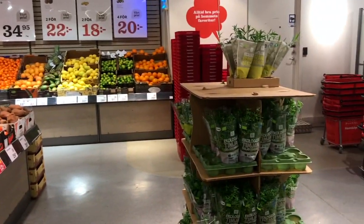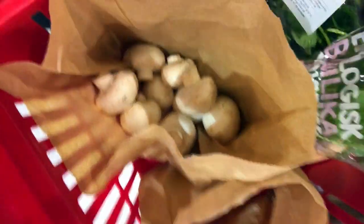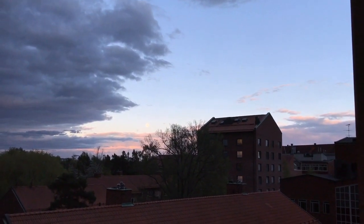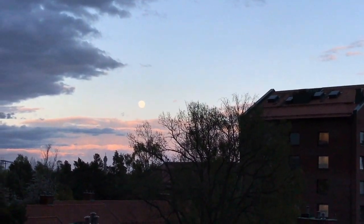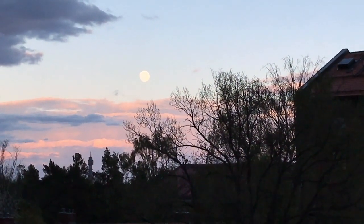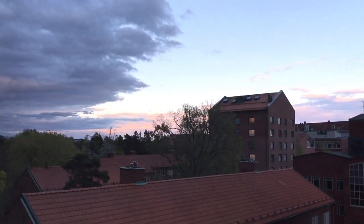So now I'm in Hemp Shop. Some grocery shopping right now, and one really exciting thing that Hemp Shop recently did to reduce their plastic waste is that they went completely paper. As you can see, here are my mushrooms in a paper bag. So tonight in Stockholm we have this white big moon coming out. Man, the moon never turns out as well as it does in real life.